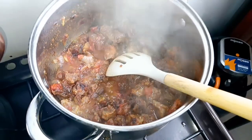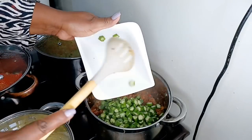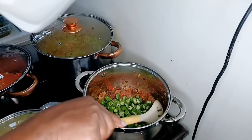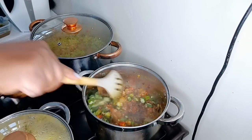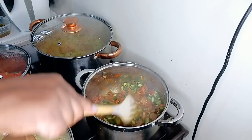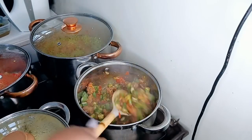The tomatoes in the hemp have also softened nicely, so I'm going to add in the okra. Give it a good mix until it's well combined with the hemp, and then add in a little bit of water. Cover it, let it cook for 5 minutes, and we will be done with that.